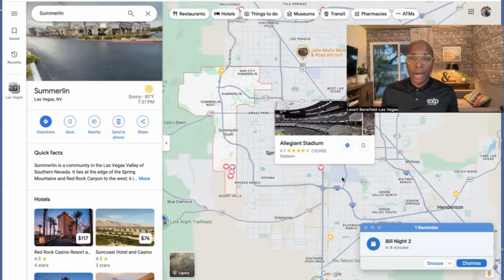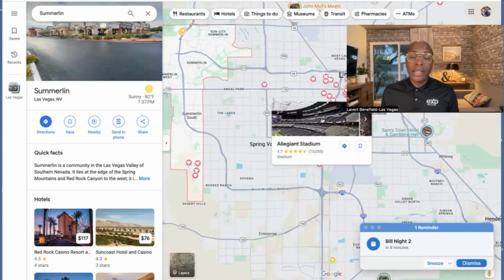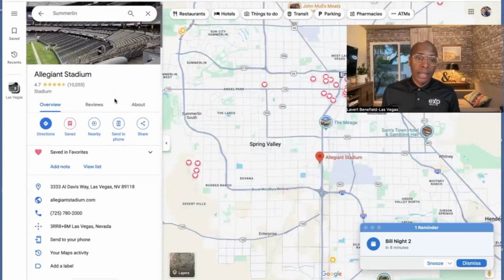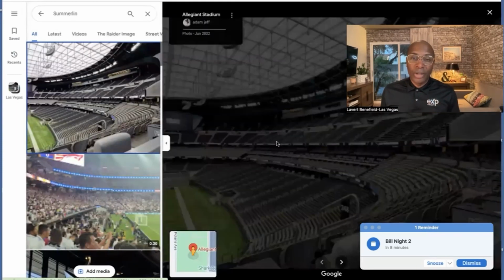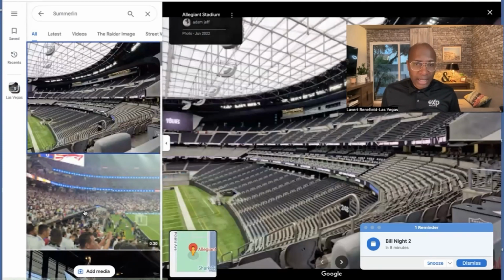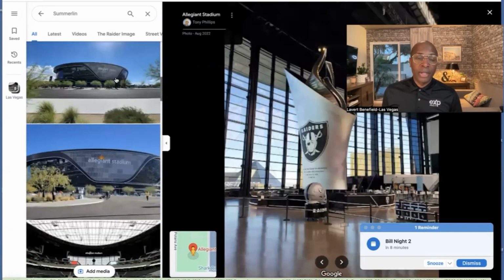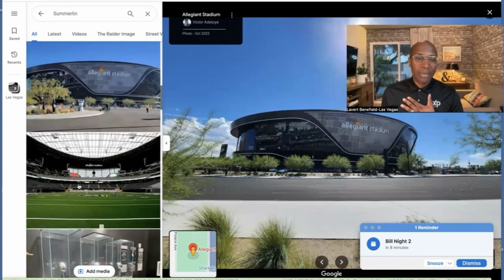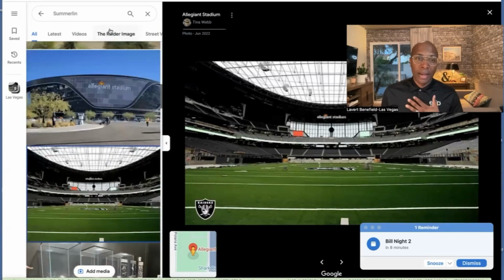Near the airport is Allegiant Stadium, where our Las Vegas Raiders play their games. It's an absolutely stunning facility. I've been there a few times for games. We're proud to have the Raiders here. We'll step up, and we'll get them to a winning season one year for sure. But again, Allegiant Stadium is right there.